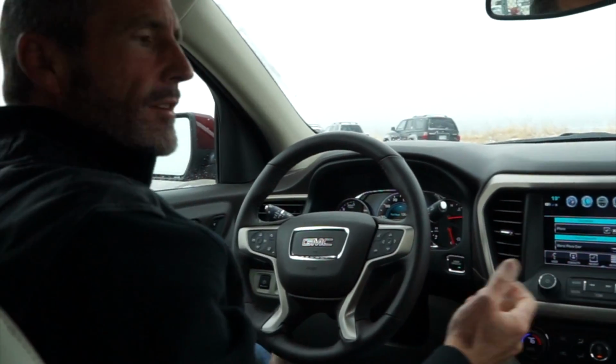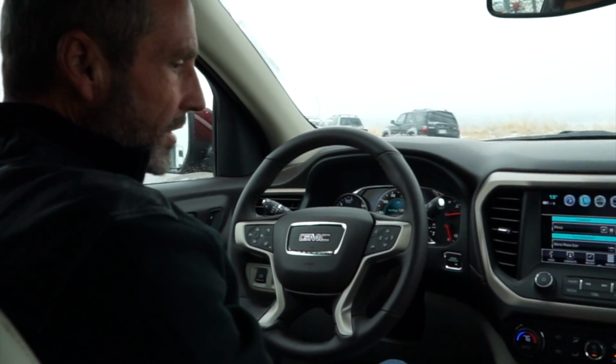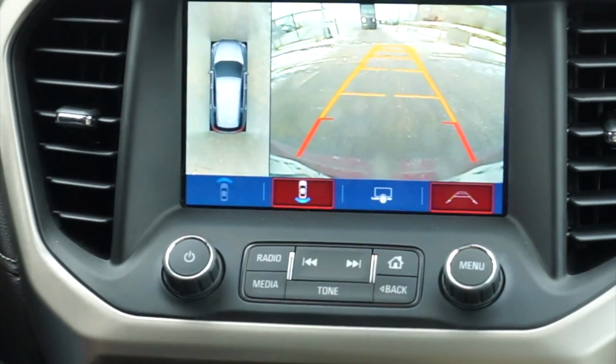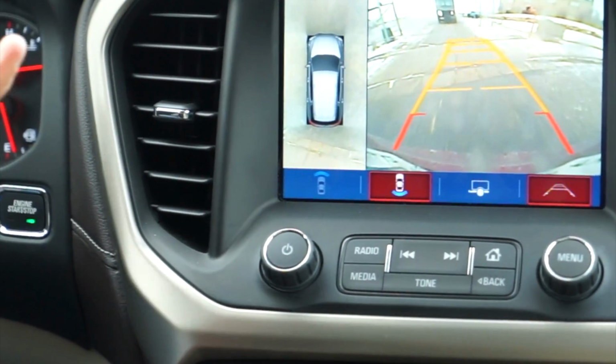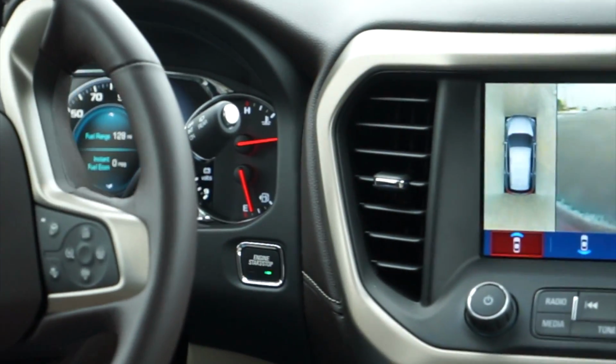All right, folks, we're now taking a drive, 2017 GMC Acadia Denali edition. As I go to reverse, you'll notice the around view camera, and there's a UPS truck behind me, so let me get out of the way here real quick for him. You can see the grid lines right here, and enough said. I'll just start driving. We'll make sure the UPS driver can get around me.